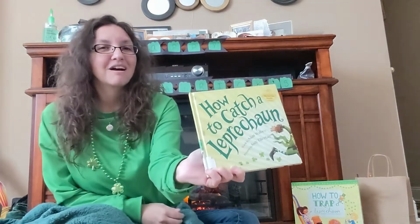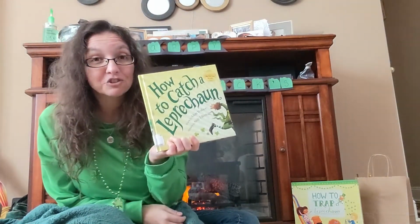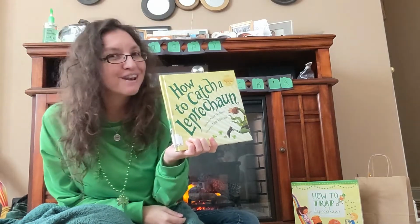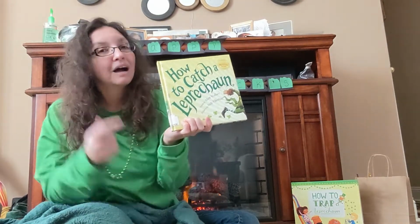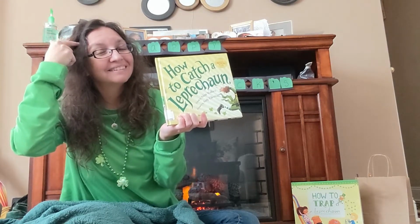Well, that was a fun little book, How to Catch a Leprechaun, and there were quite a few different traps in there, but we are not going to do those traps because they clearly did not work. I have one in my head. So let's read our last book and see if there's any more tips in there that we can use when we create our leprechaun trap.